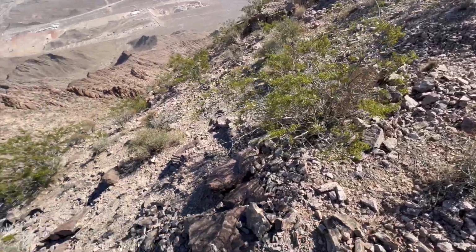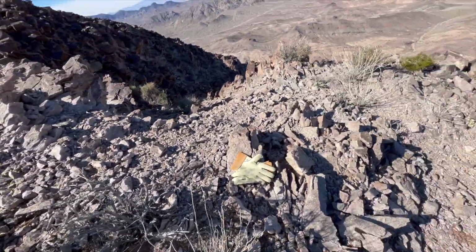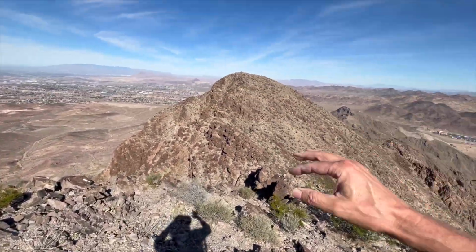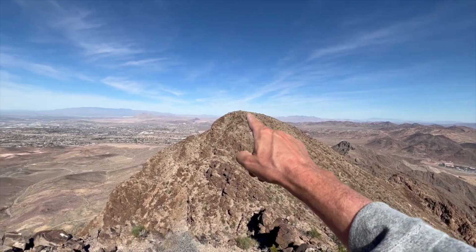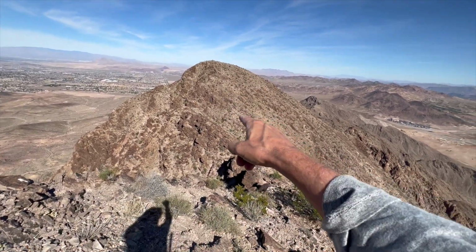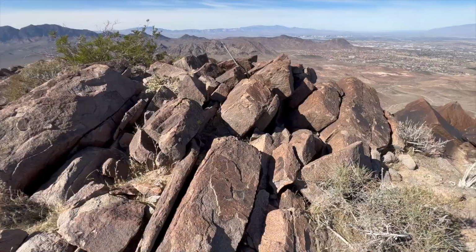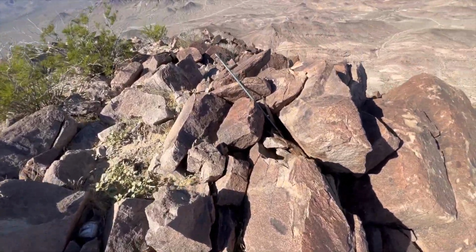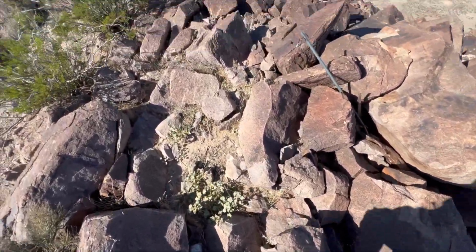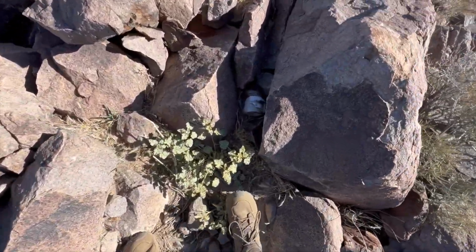Up this way, a little bit steep, slippery. That's Mount Scorpion. So I came down this way, made my way over and up. Okay, I've made it to the top of Black Hill. Looks like a peak register there.